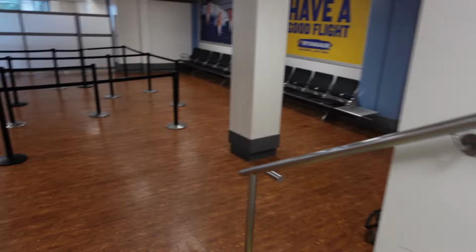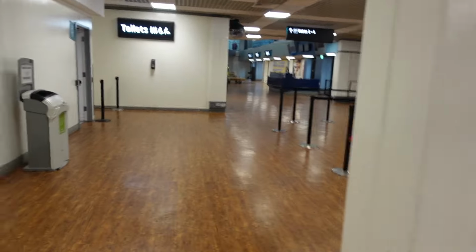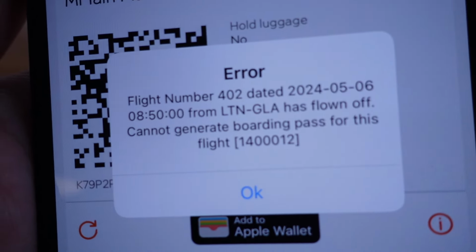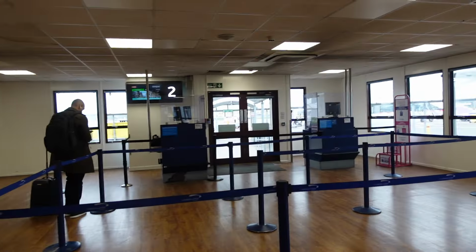Let's head on down. If this goes ahead, then all has been redeemed. Trying to download my boarding pass, and it says there it has flown off. Cannot generate boarding pass. Well, it's not. I can tell you that it hasn't.